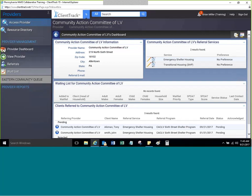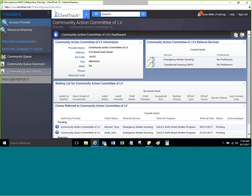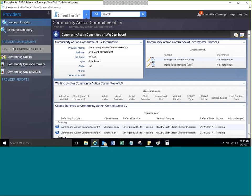There will be 3 main folders that you can click on. And as you can see, as you click on them, the options open up for them. The Eastern Community Queue is actually within its own folder, and it is its own option here. These are some reports that you can run that we probably won't have time to get to today. But that's where the actual community queue is. Now, before we go to that, I do want to show you referrals.